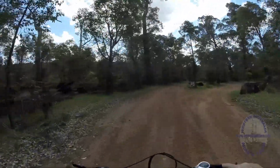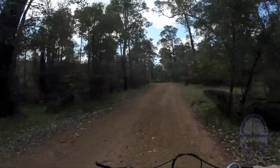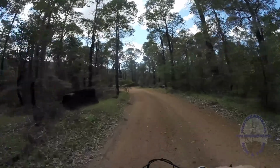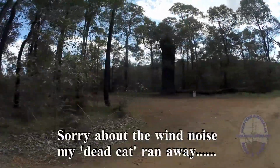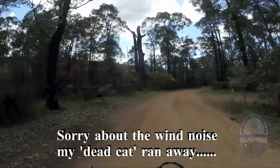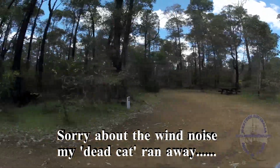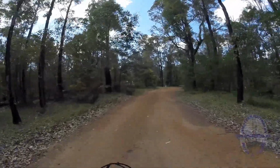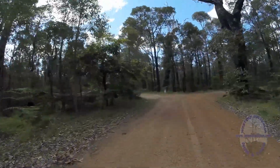Now this is the second camp loop. Slightly bigger sites, more or less. There are big sites all around, but the biggest site is probably number 11 that we're in at the moment. Pretty empty at the moment considering it's school holidays. It's a bit surprising. On the corner here. Hopefully I won't fall over before I get to stop.